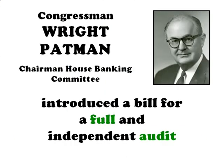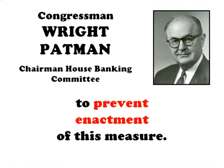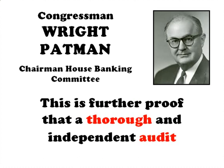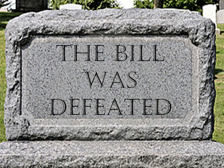Congressman Wright Patman introduced a bill which would have authorized a full and independent audit of the system by the Government Accounting Office. He reported, "I am frankly amazed by the massive lobbying campaign now underway to prevent enactment of this measure. This is further proof that a thorough and independent audit is an absolute necessity in the public interest." However, the bill was defeated.